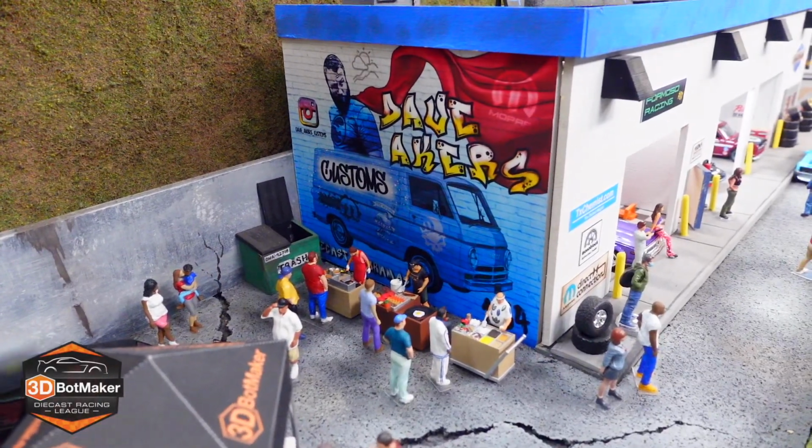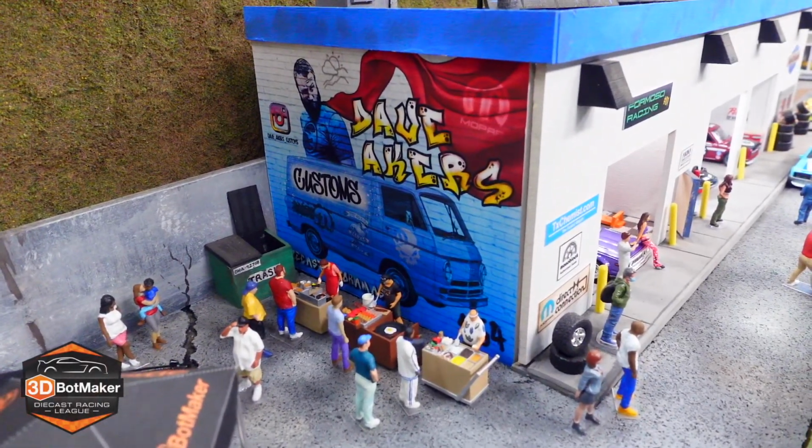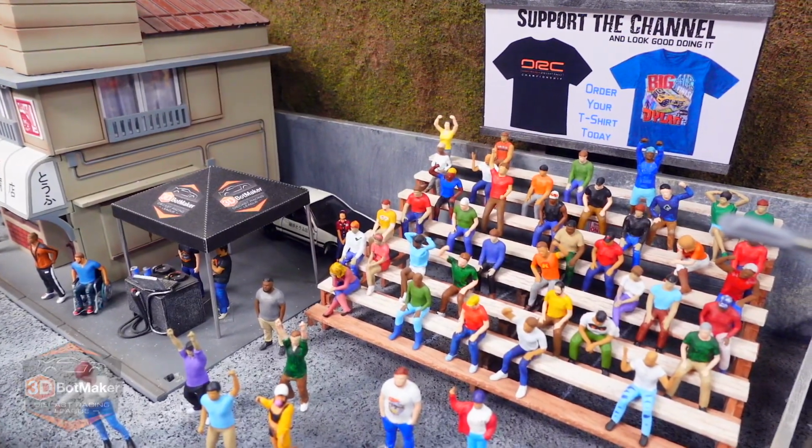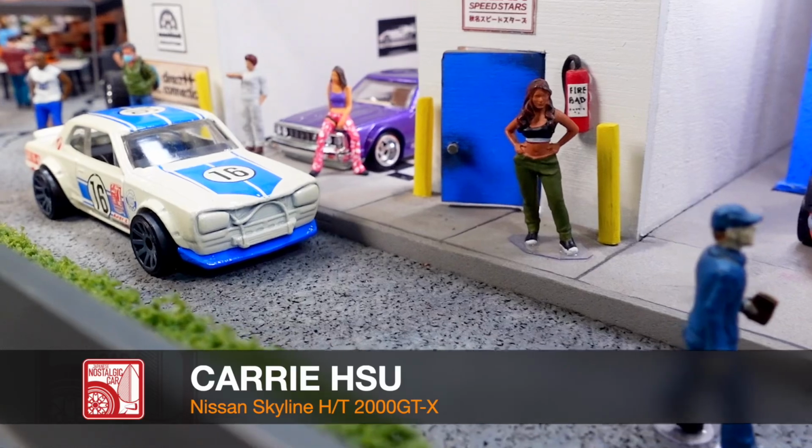What time is it? It's finals time. The top 4 drivers will be facing off today to determine the JNC champion, who will go on to compete in the Racing League Championship at the end of the year.